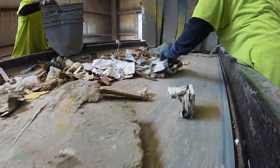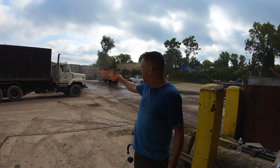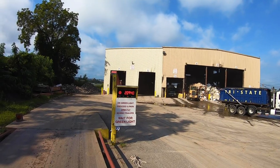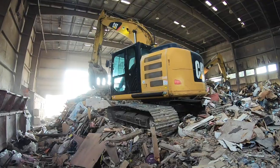So here's what we're gonna do, guys. The first thing that happens is the trucks, they pull in. And right now we got a College Hunks truck in here. And they go over the scale and they get what's called their heavyweight. That's full of garbage. Once they're full of garbage, they'll empty it. You've seen that lots of times, guys, and it'll wind up in this pile.